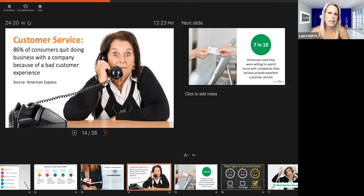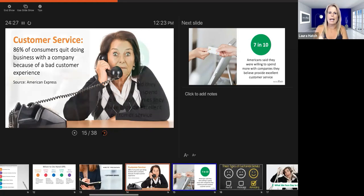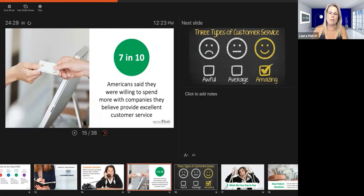When patients come in as a new patient, they're deciding whether or not they're going to get dentistry done in your office from the very first moment. And 7 in 10 Americans are more willing to spend money with a company that they feel provided excellent customer service. This is case acceptance. This is patients coming back for a second appointment. This is patients referring to your practice. This is all about New Patient Accelerator, because people will go out and write good reviews for your practice and tell their family and friends about your practice if you're offering them amazing customer service.